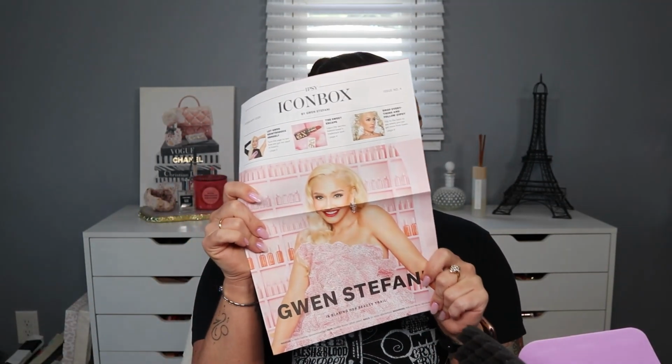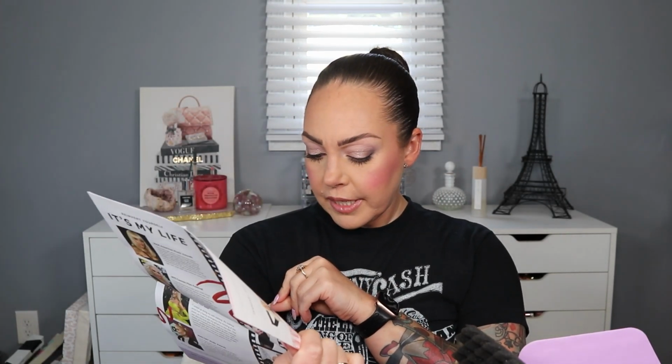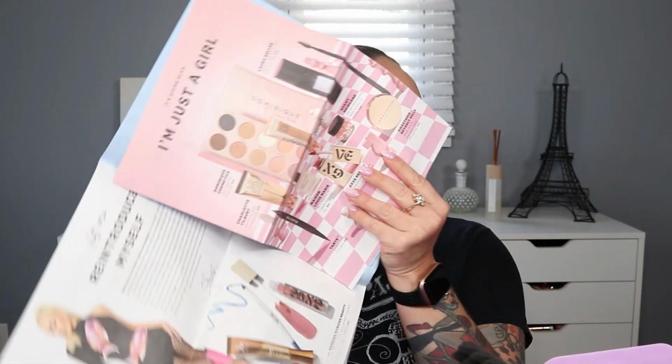So you have the details here, and Gwen is looking gorgeous. A very pink frilly sequin dress. All right, and then it has a bunch of details on the products that are in here. All right, let's see. Okay, first thing in here, and I already have this.